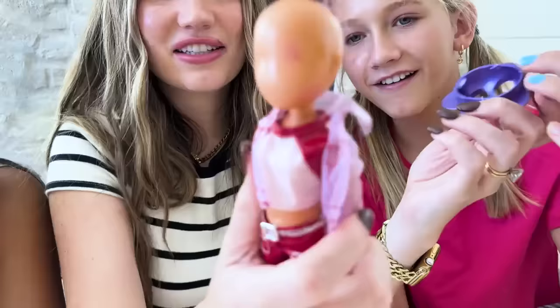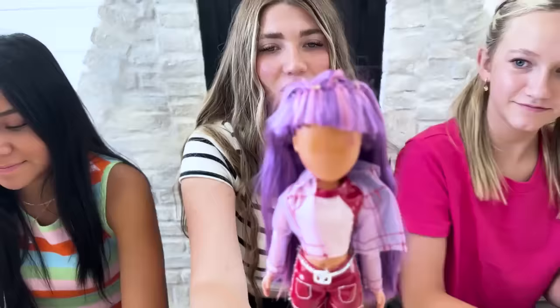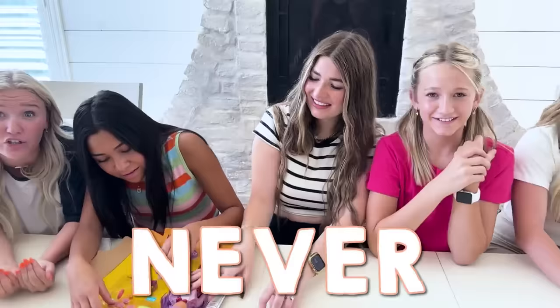Look at that. I think we're better at just drawing it by ourselves. The marker is literally dried out. All right, this is a fail. We need to move on. This is our way back before I was born. Hashtag when I cut my Barbie's hair. Layer. 0 out of 10. Never. We now know why this What's Her Face was discontinued.